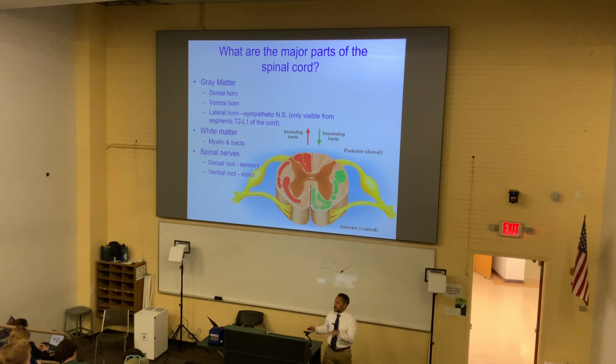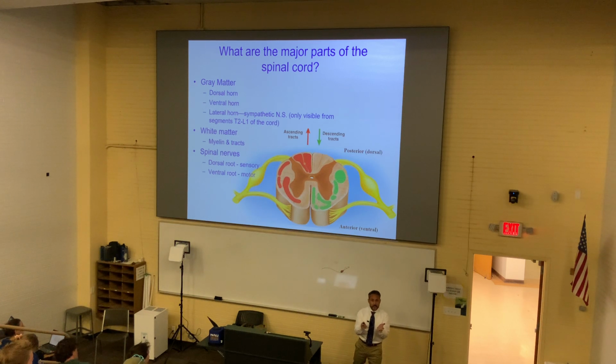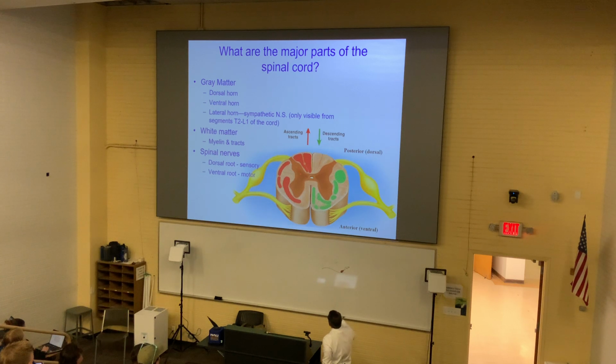So we've got a couple of features. Like you can see here, we've got gray matter and we have white matter. And the gray matter consists of the dorsal and ventral horns. These are called horns as they kind of go from small to large, and they're made up of gray matter. So this little butterfly component that we've been looking at for the last few lectures is actually made up of gray matter. And mostly what that gray matter does, if it's a dorsal horn, it's bringing in information from the periphery. If it's a ventral horn, it's sending information out to the periphery.